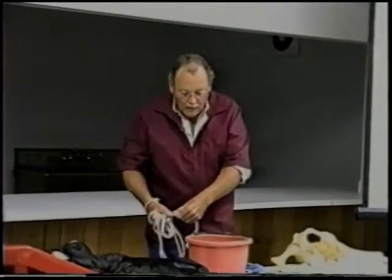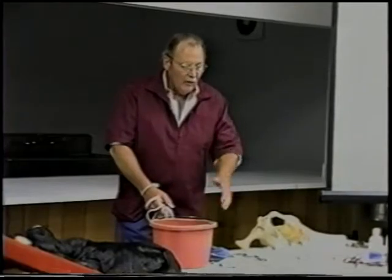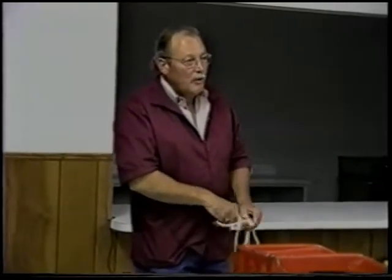Or we could go under the armpit right above the elbow and tie it right above the elbow. So tie it to the elbow or tie it to the neck. Get that nasty thing out of the way. Now we've got to clean it up. We're going to have to use some soap and water.